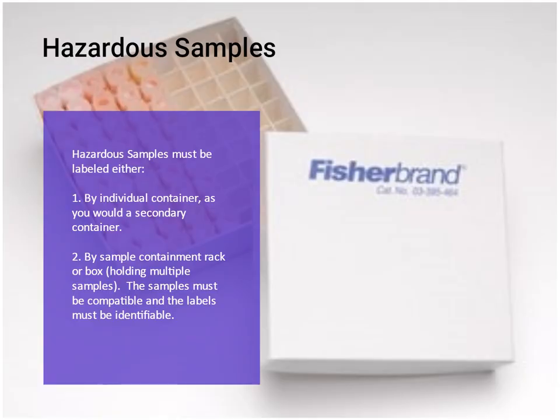Hazardous samples must be labeled either by individual container, as you would a secondary container, or by a sample containment rack or box holding multiple samples. The samples must be compatible, and the labels must be identifiable.